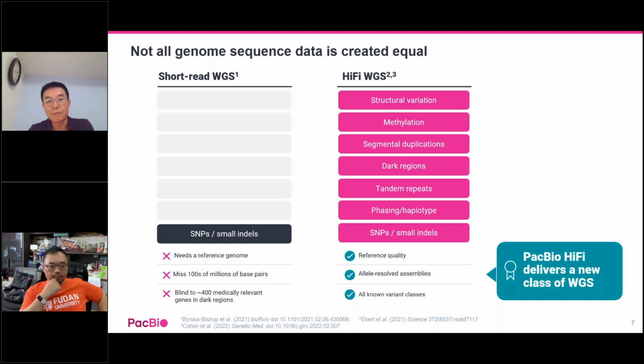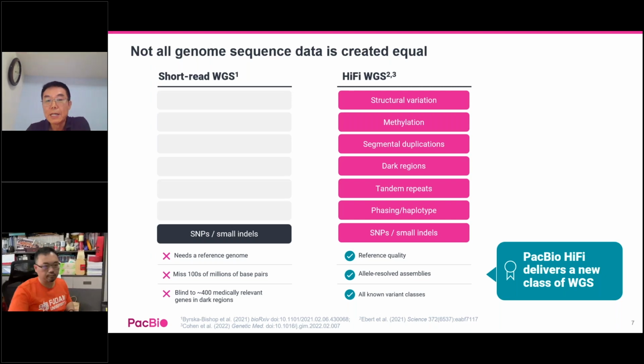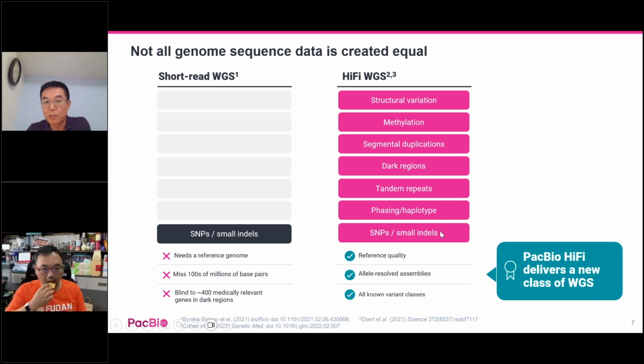In our vernacular, when we talk about human whole genome sequencing, we're talking about not only capturing SNPs and small indels. We allow you to capture a large swath of other genetic variant types, for example, structural variation, DNA methylation information, information related to segmental duplications, dark region genes, those areas which couldn't be captured by NGS, and tandem repeats. Plus, you can very nicely phase your genome into different haplotypes.